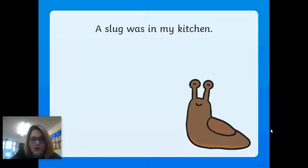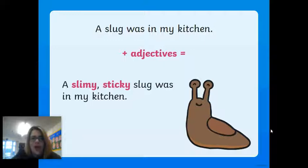Oh, what's this? Yeah, it's a slug. Now listen to the sentence. The slug was in my kitchen. And that's an okay sentence, but I'm sure that you could make an even better sentence, a sentence that makes us think what the slug looks like. Okay, let's have a look what they've put here. A slimy, sticky slug was in my kitchen. Ugh. That's a better sentence, isn't it? And it makes us see what the slug might look like.